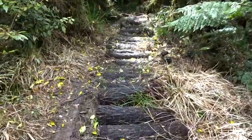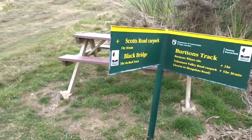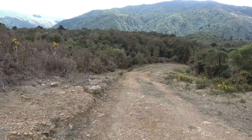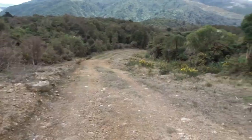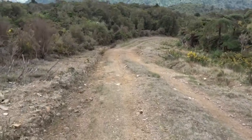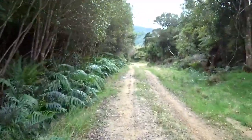That's a nicer way to handle the swamp. Something nice to stand on. Out of the bush and Scots Road car park down that way. It was at this spot here in 2014 that I took a photo because this was the halfway point of the Te Araroa. It was a lot more overgrown than it is now. They've done a bit of work on the track. A bit more pleasant down in these trees sheltering from the wind. That was really windy up there.